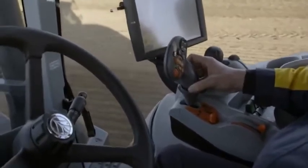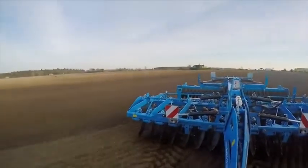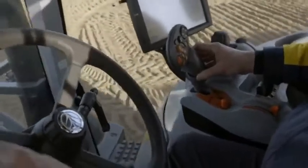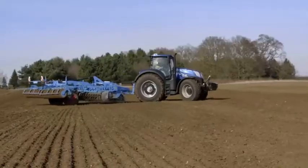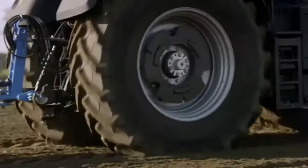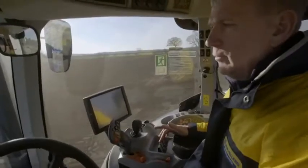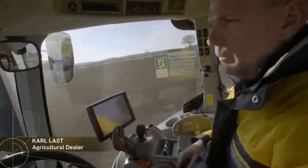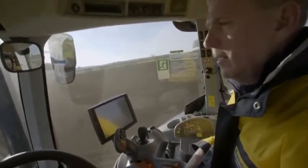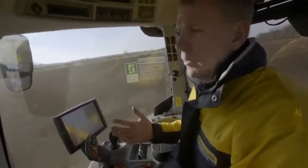So I just pull back on my speed slightly, operate the hydraulic raise switch, the implement comes out of the ground, and then I can make my manoeuvre on the headland. Basically what we're doing, we're raising and lowering the implement on this switch here, this paddle switch. I can then engage a set forward speed just by pressing that button there. It takes me up to a set speed where the tractor will drive to this speed.